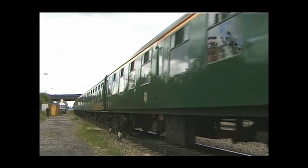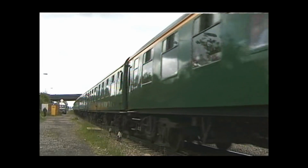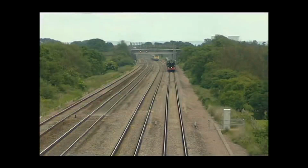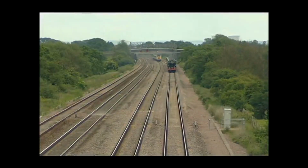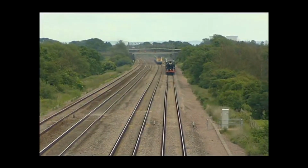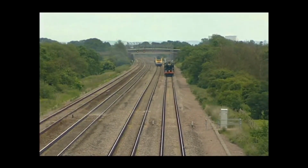There's no hurry on the next section because the King's being looped out of the way of normal traffic on what is still one of Britain's busiest intercity routes. The four tracks go down to two a bit further on towards Uffington, so this is the place to play leapfrog.